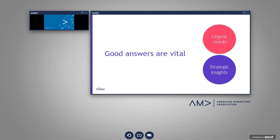To stay on top of everything, whether it's accounting for budget and hopefully making everything you do more efficient, easy, accurate answers are vital. We see this need break down into two main buckets that you see here. Analysis you need every day to keep the lights on, keep the wheels turning, and then the more advanced in-depth analysis to help you identify areas for growth. So while they're equally important, you'll only ever get to the strategic insights if you can solve those urgent needs.